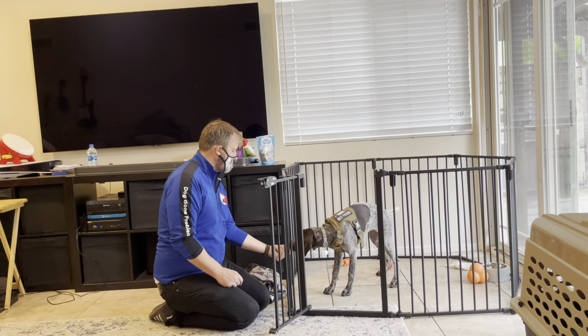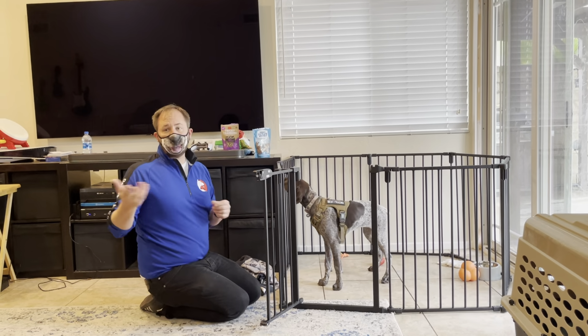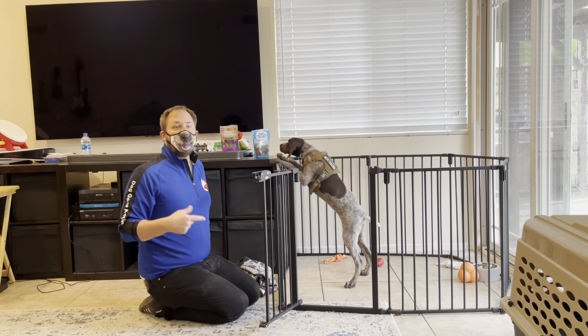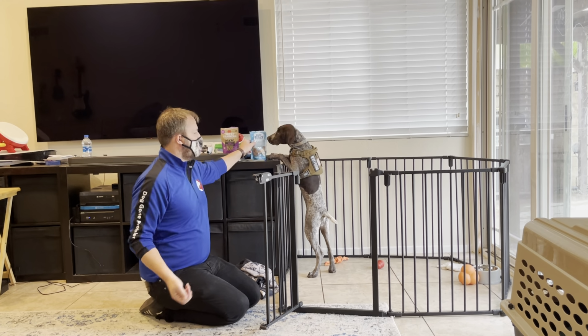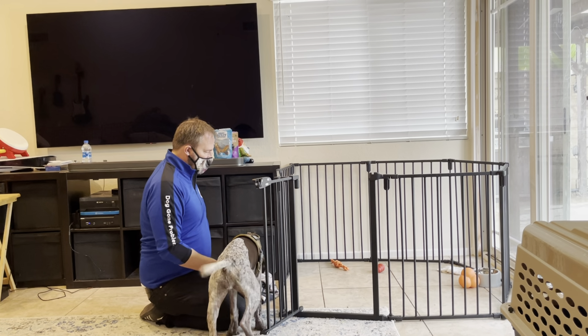Well, you're supposed to see that. So the next stage is when she goes in there on her own. Let's say you're watching TV or playing video games or whatever, and she goes in there on her own. We just say yes, and then we can airmail a treat in there. Your eyes were not very good for that one.